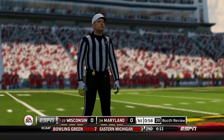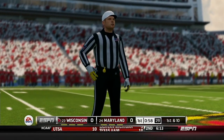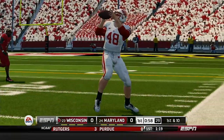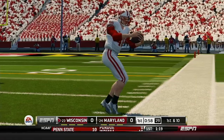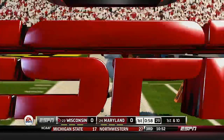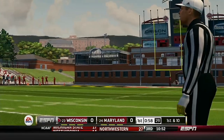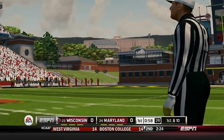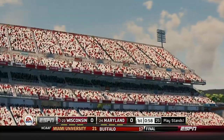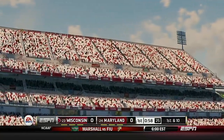So they're going to try to determine if the receiver has possession and was inbounds or not. So the referee initially calls it a catch, but we'll get a second look at it here and determine if he was inbounds when he hauled it in. And that play happened so fast that it was very tough to tell if he was able to get a foot down or not. After review of the play, the ruling on the field stands. After review, they decided that the call on the field will stand.